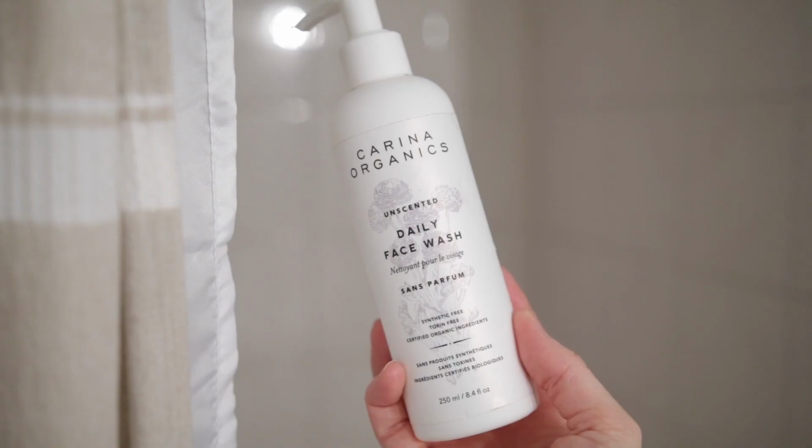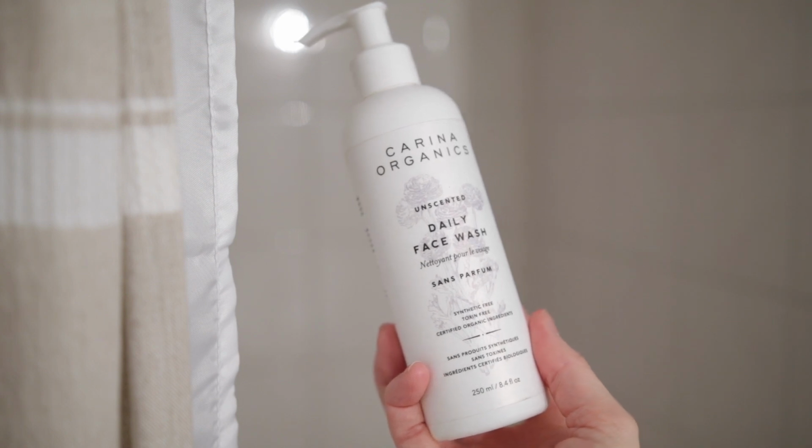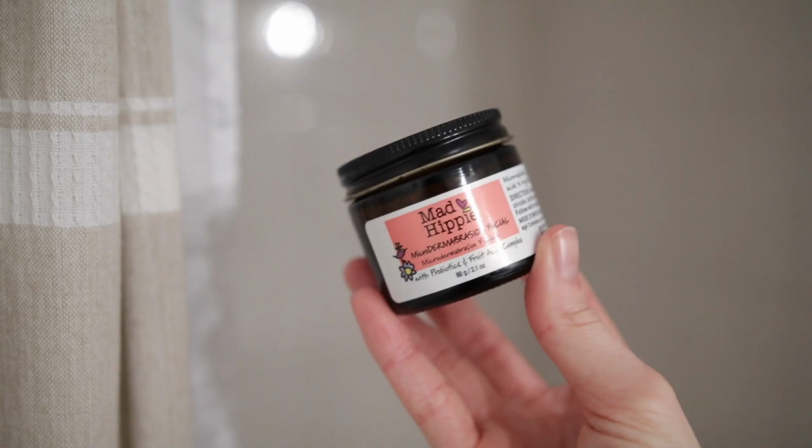So I'm just quickly washing my face here. This is my favorite face wash by Karina Organics. It's their daily face wash. I've been using this for a long time, and I'm just quickly removing any makeup I may have on my face. I'm not wearing mascara on this particular day, but just giving my face a quick little wash.